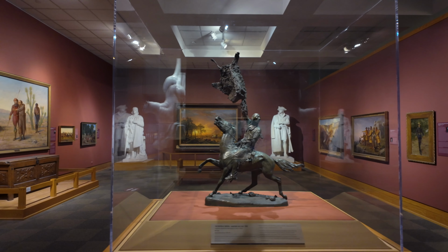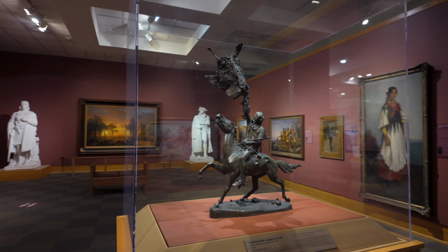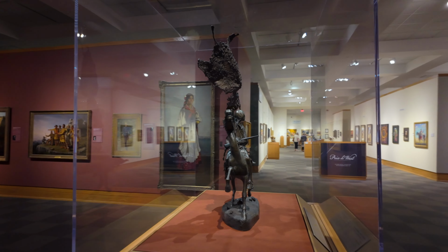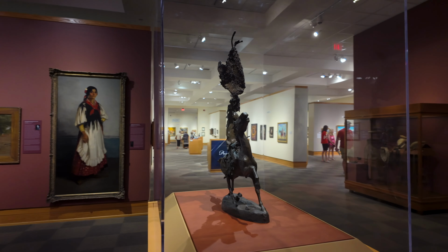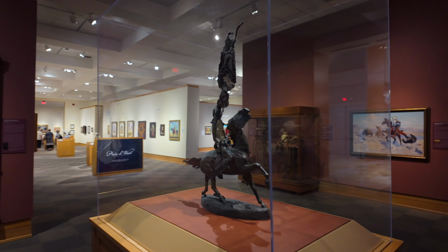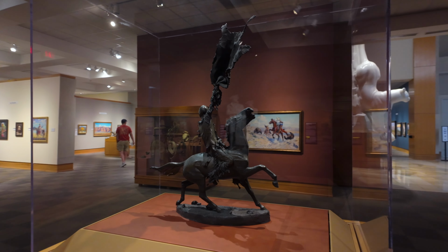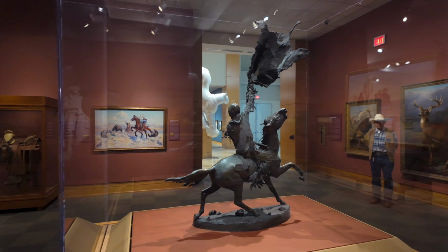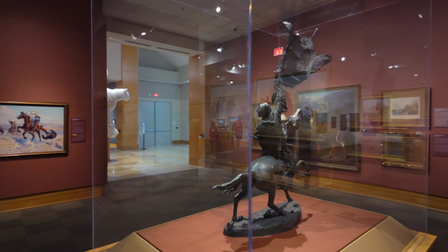The first Remington work you see in the museum is called the Buffalo Signal. It is a one-of-a-kind piece. Only one casting was ever made. Remington broke the mold when he delivered the casting to his patron.